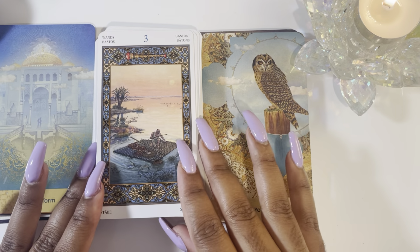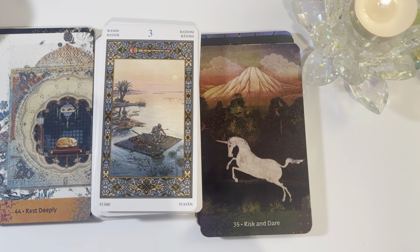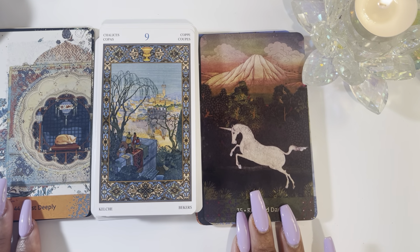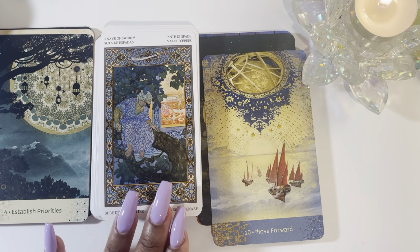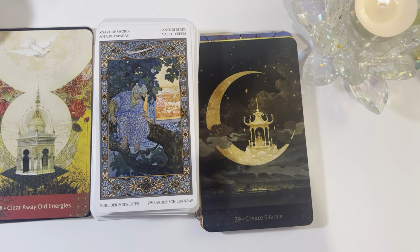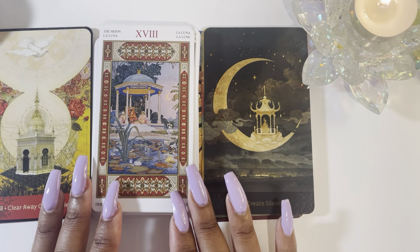Transform, trust your wisdom, and the Three of Wands. Rest deeply, Nine of Cups, risk and dare. Establish priorities, the Page of Swords, and move forward. So you can kind of see how these work together, and I again just think that the art style is beautiful. Clear away old energies, the Moon, and create silence.